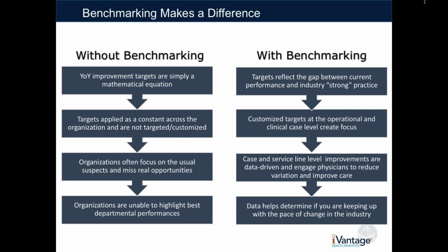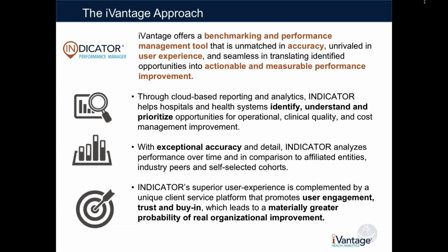You can have a very customized budgeting and target approach based on variance to the industry, variance to strong practice. That customized target can be created at a department level, a functional level, or even a case level. And you can get your physicians involved. Once you're talking about service lines and cases, your physicians and clinicians can get on board and help to reduce variation, improve care. And then again, with benchmarking, you can see if you are improving at a pace rapid enough to just simply keep up with the industry.